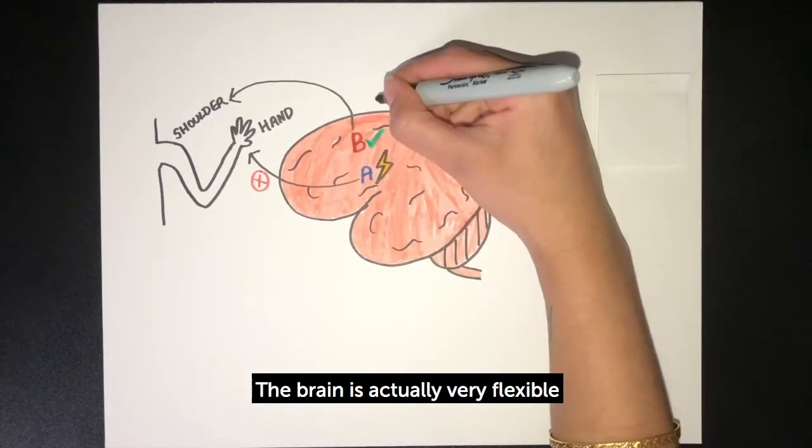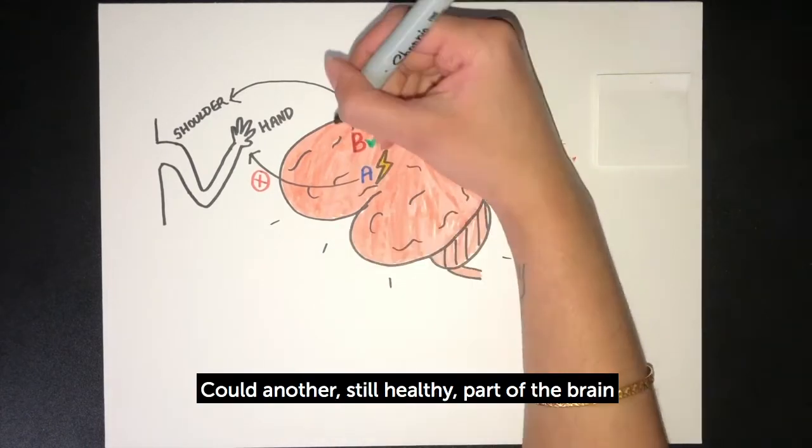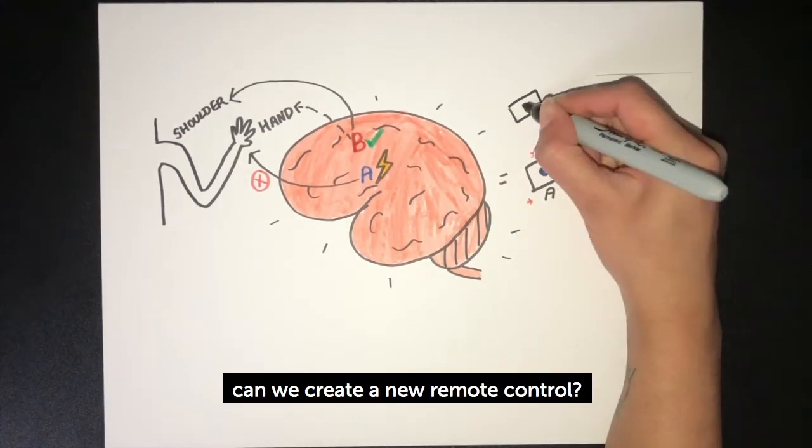The brain is actually very flexible, and different parts can be trained to take on new functions. Could another still healthy part of the brain be trained to move that part of the body? In other words, can we create a new remote control?